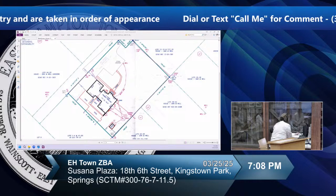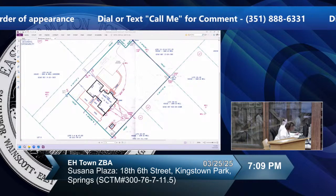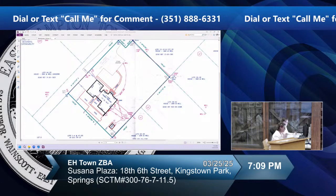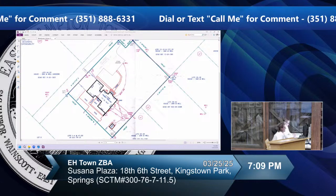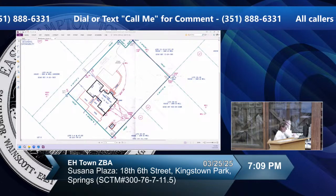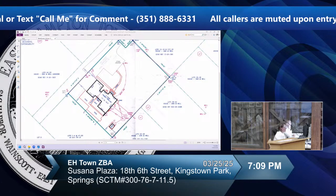So as member Savary said, this site is within the urban renewal map. It's a 16,000 square foot lot. It is currently improved with a 2-story residence, deck, shed, and patio.